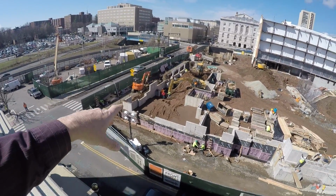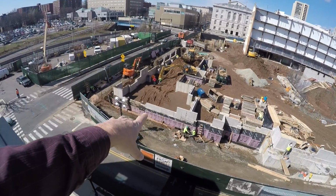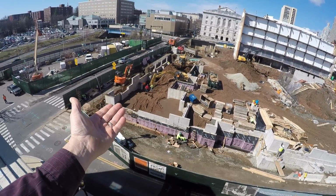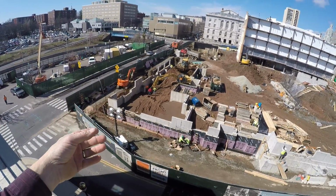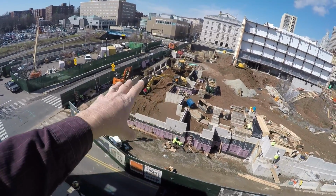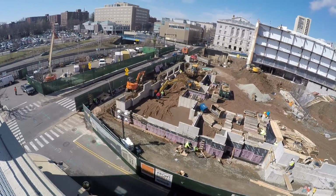Looking at the southeast corner over here, we can see that the damp proofing and insulation has also been installed, and they're bringing the lifts up, what we call the soil lifts. And they'll bring it up to a particular elevation, just about at the plumbing elevation. There's quite a lot of plumbing that goes in, and they'll start in this section over here.